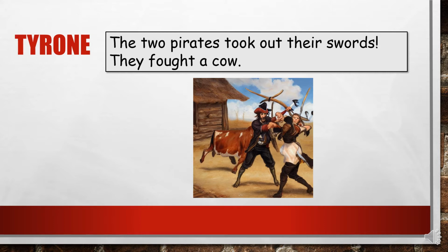Now, this is what I find super, super interesting about these AI generators. I typed in two pirates fighting a cow, and it came up with this picture. Now, you guys are all human beings, I assume. So you can kind of see the cow in this picture and the two pirates fighting. But if you look closely, the pirate in the middle has a hole in his tummy, and the cow has no head and only maybe two legs. It's very, very strange. You can just about tell what's happening, but at the same time, not really sure what's happening. Anyway, let's move on.